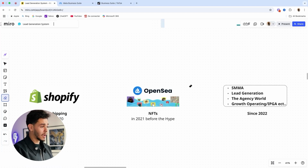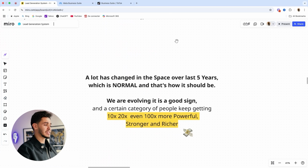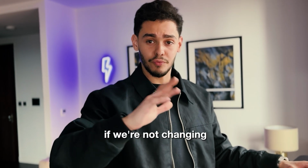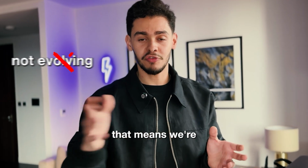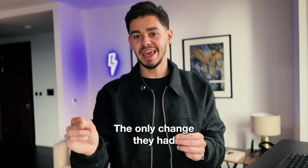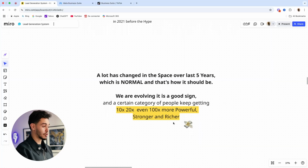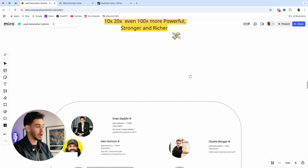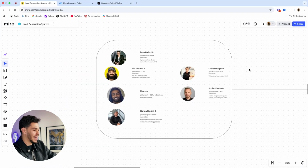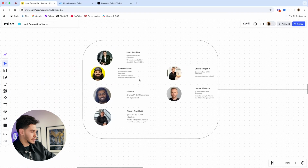So we all agree that over the last 5 years, a lot has changed, right? And it's a good sign because if there is no change, that means we're not evolving. There's no growth. But there's a certain category of people whose only change is that they got 10x, 20x, 30x more powerful, stronger, and richer. And I am talking about the gurus. I'm talking about Iman Gadzhi, Alex Hormozi, Charlie Morgan, Hamza. There's a lot of them. When it comes to this category of people, they are endless, right? But what do all these guys have in common?